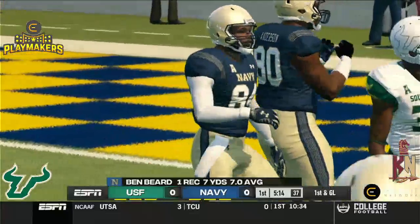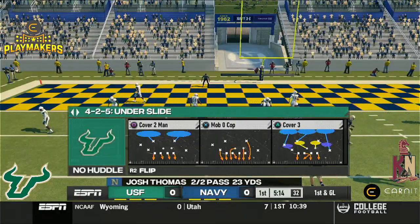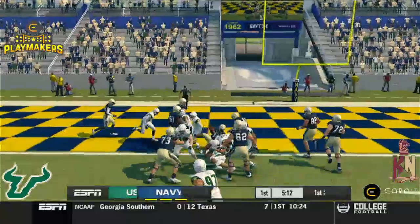I think the big thing for a defense when they face a screen is chasing it from the inside out, which means the defensive linemen are the key to slowing down a really well-executed screen pass. Because if you think about it, the offensive linemen are getting downfield, blocking against the line.